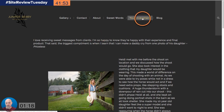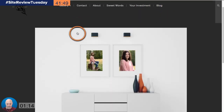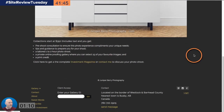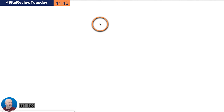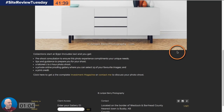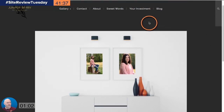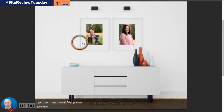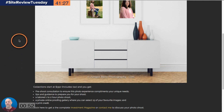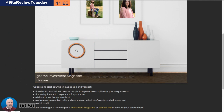Okay, your investment. So let's take a look at that. That one opened up in the same tab. And all right, this is another custom page. And let's see. That was an image. Okay, so let's see what's going on here. This is a custom page and a really cool image here. And down here, if you hover over it, it says, get the investment magazine, click here. So this is an image that you've turned into a link.